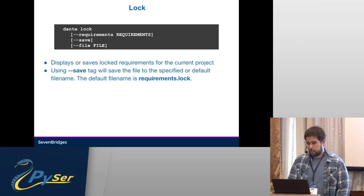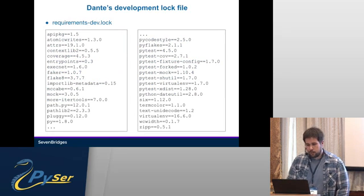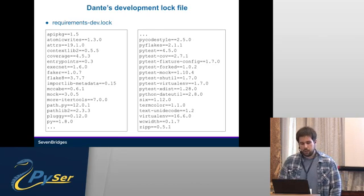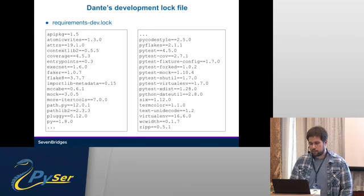We'll show you an example exactly how you turn your environment into something like this. This is how a lock file works. It's basically, this is Dante's, for example. A lock file will only lock down all versions to an exact version, and that's it.